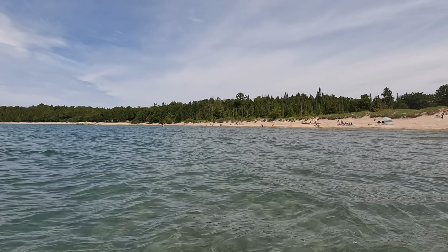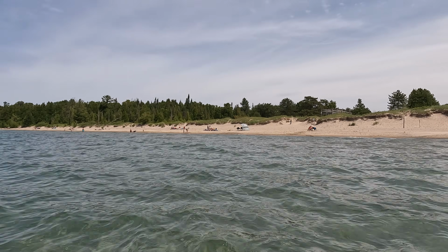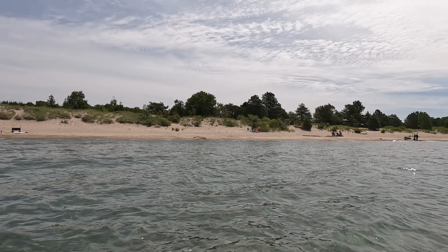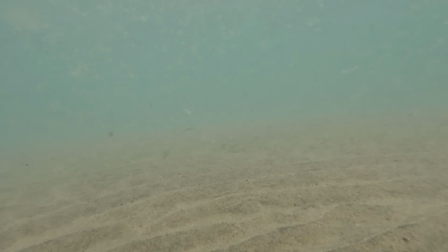So here at the park you have a beautiful large sandy beach with dunes in the background. Almost reminds me a little bit of Sandbanks, but it isn't. So when you just get in, it's deep, but then you get at the shallow part where we are now. But overall it's a beautiful beach here, very large and very sandy. You are in Lake Huron, so it's really a little bit on the chilly side.